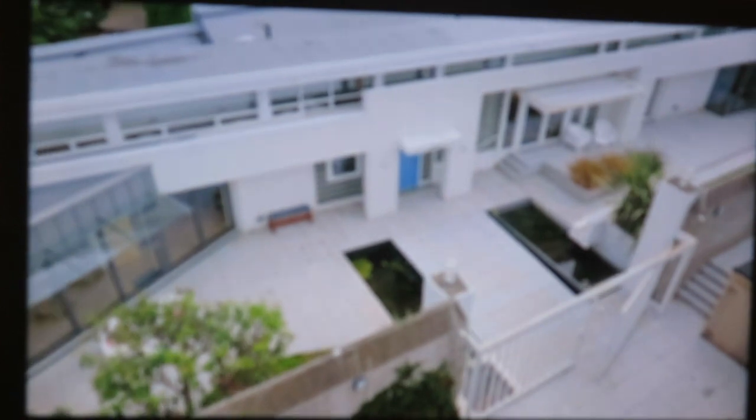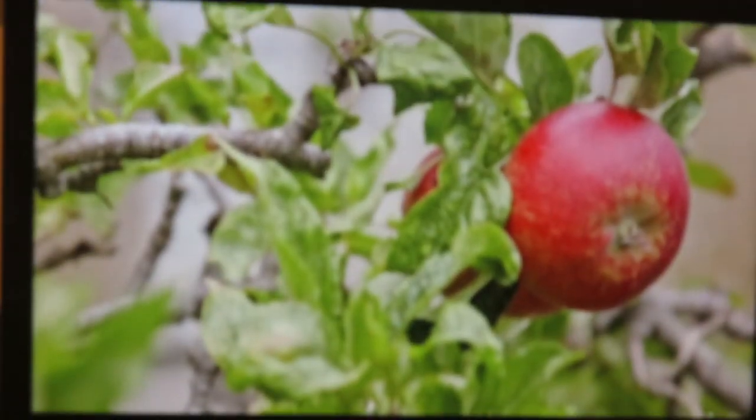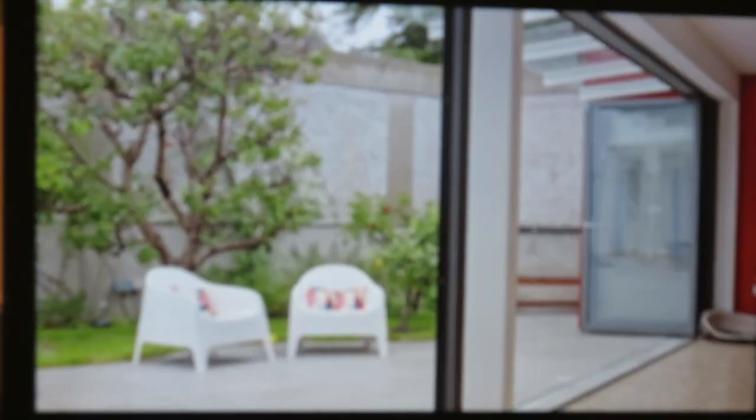We put in 2 small extensions on either side, creating a 3-sided courtyard, which brought the garden back into the house. It's a real oasis, it's a real little sanctuary. The doors all open out to the garden and there's level access at every doorway.